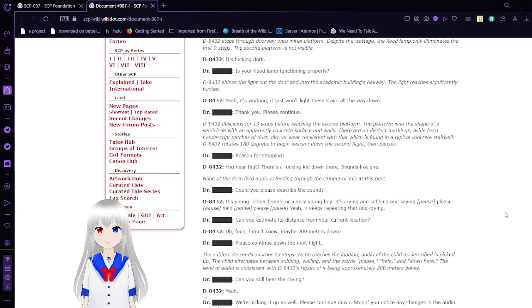Reason for stopping? You hear that? There's a freaking kid down there! Sounds like one. No one described audio as feeding through the camera or mic at this time. Could you please describe the sound? It's young. Either female or a very young boy. Or a non-binary person, because I'm not going to allow exclusion. Anyway, it's crying and sobbing and saying, please, help, please. Yeah, it keeps repeating that and crying.